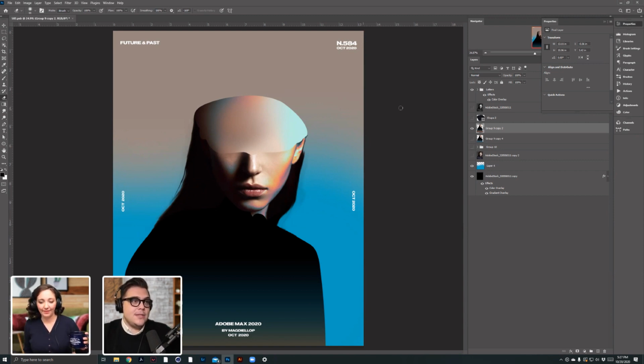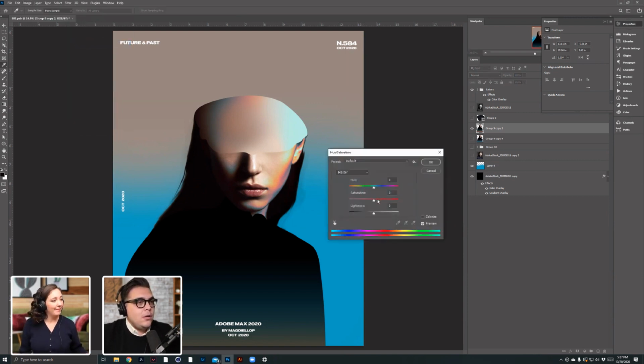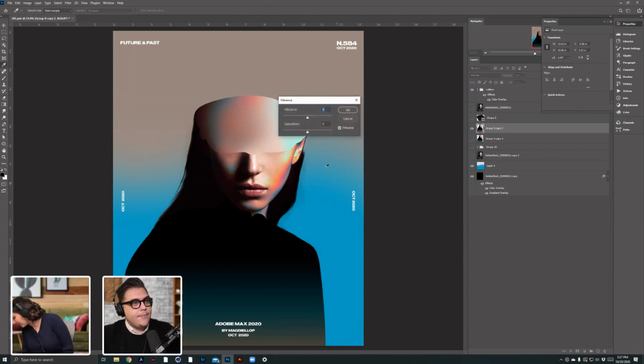All right, so next, let's create this cool effect. I'm going to make this image a little warmer, so I'm going to add a little more color, and move it a little bit like this. You can also do this by doing the color balance, but I like it like this. I think it's solid like that.